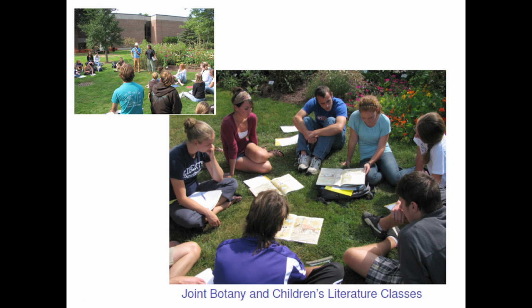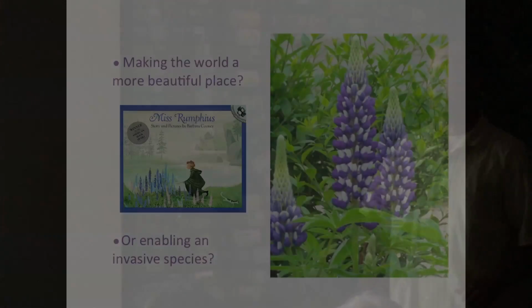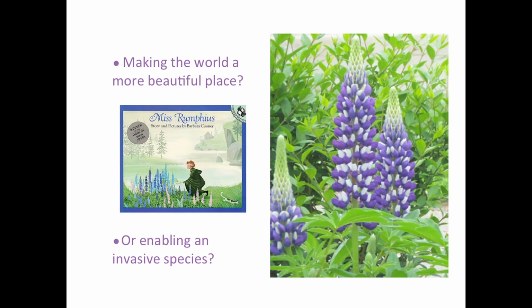So one of the exercises that we do with our classes, we take them out to the teaching gardens and we give them children's literature and we ask them to deconstruct it from their perspective lenses. So if you're in my class, what you're doing is you're looking for the biology in the story that's used as a literary device. Books are not about biology. Biology is a literary device. And I ask my students to think about the role that the flower is playing in the book.